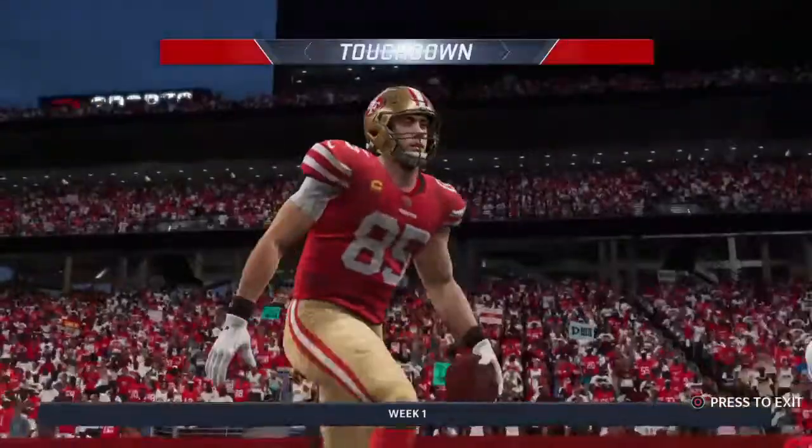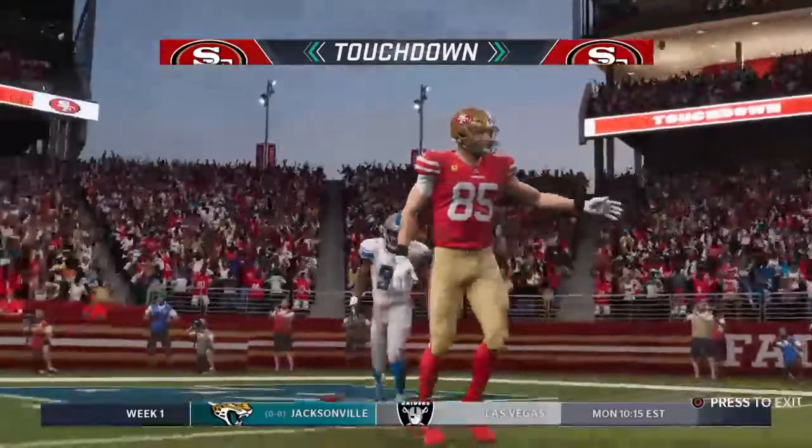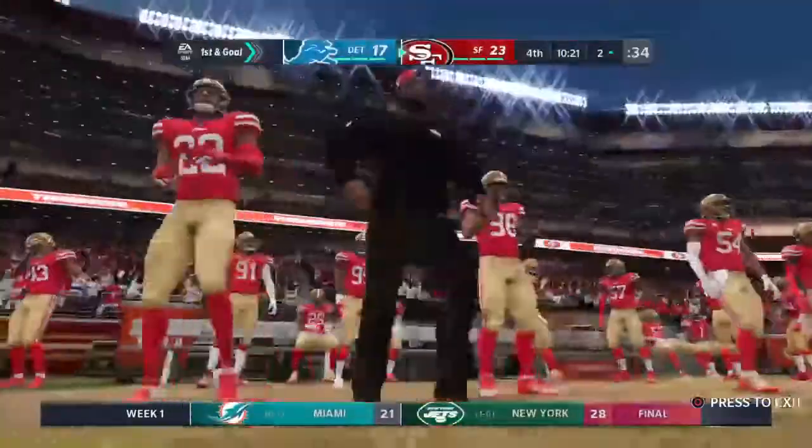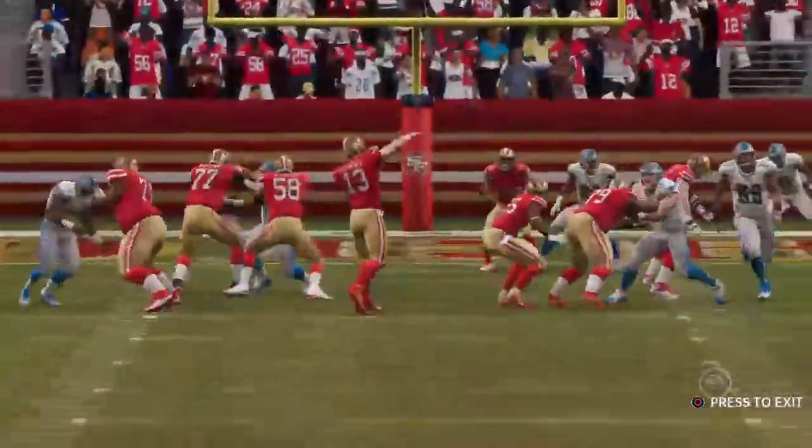And he hauls it in the end zone. Touchdown, San Francisco. George Kittle there to make the grab. And the 49ers have moved out in front.